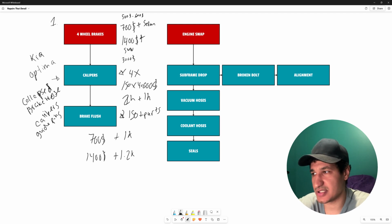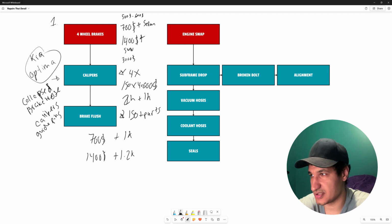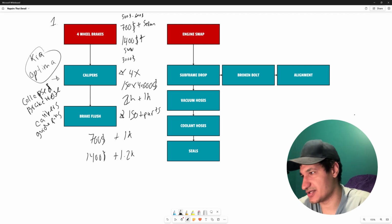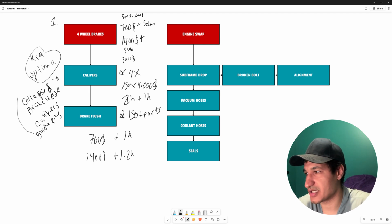I know shops need to be within 10% of the original estimate, but in scenarios like these with the Kia Optima, there's no way they could be within 10%, because we would always need calipers, a brake flush, and so on. Any of these could also happen to your car when you bring it to a shop or mechanic. So it's just a heads up of what could happen, because not all jobs go as smoothly as the technician wishes.